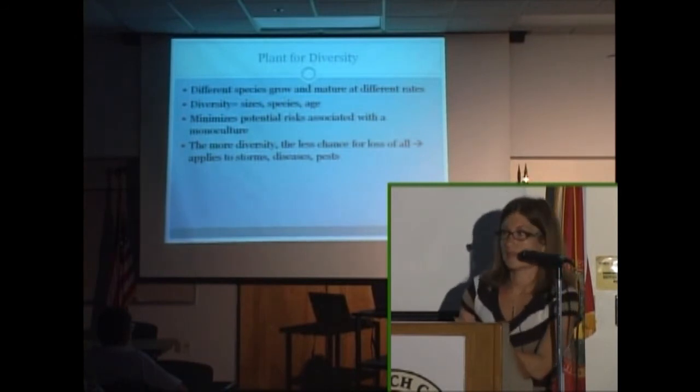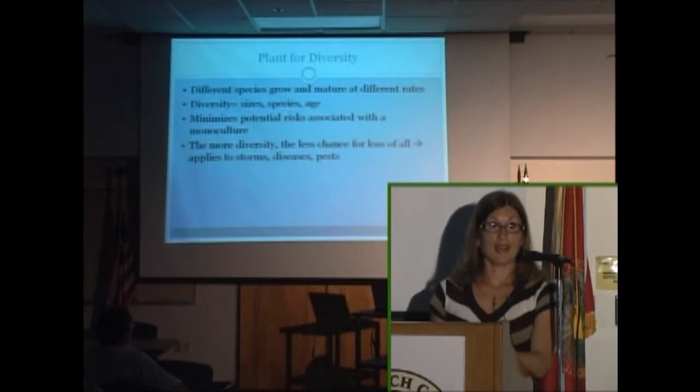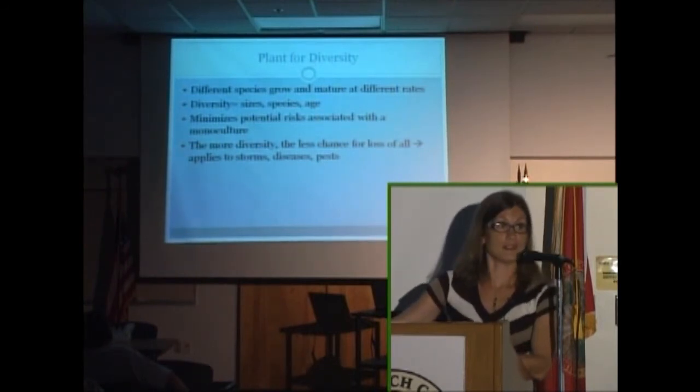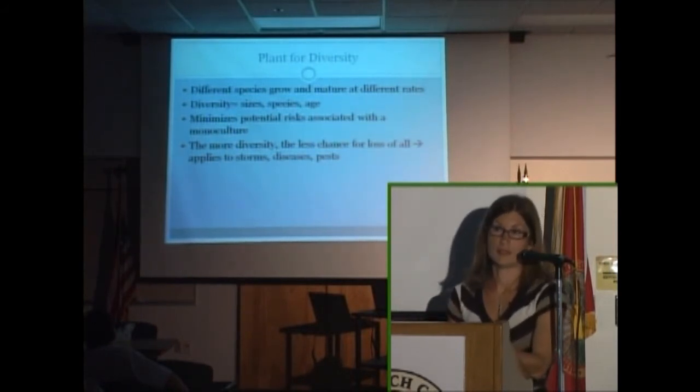Different species, different types of plants grow and mature at different rates. So it's really good to have all sorts of different ages in your landscape. Have some younger trees, some larger trees. We know that trees do not live forever. They will die at some point, whether they fail from a hurricane and need to be removed, they die of a disease, or they die of old age.